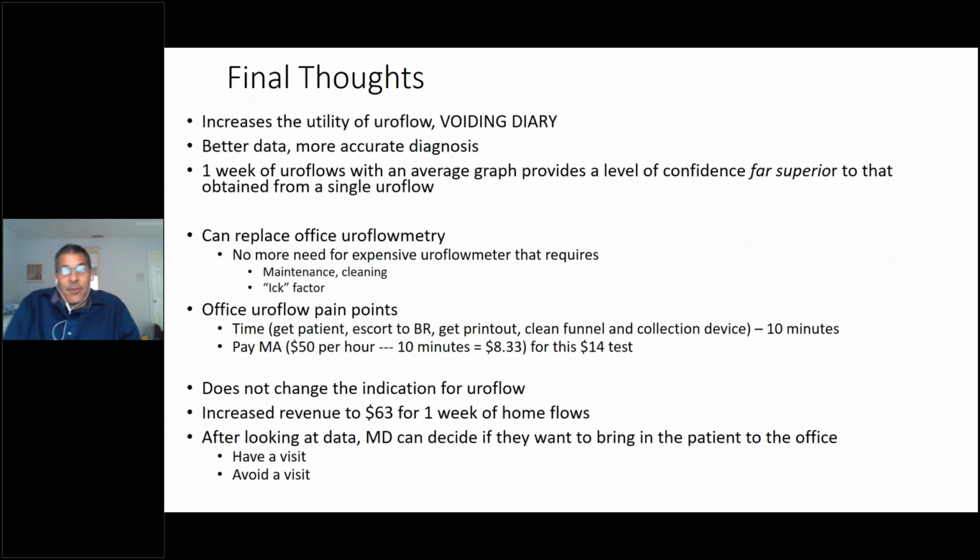So here's my final thoughts. This increases the utility of Uroflow. This is not just something to increase billing, it actually improves the study by doing it several times, 7 in a row. It also gives you an accurate voiding diary.